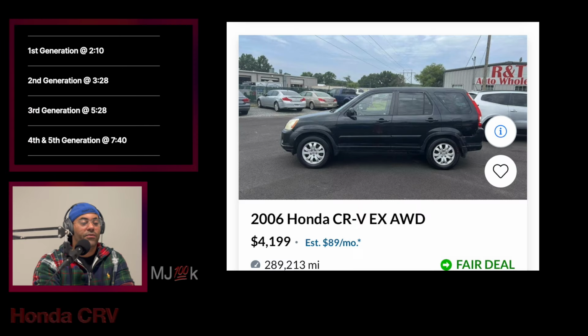So if you've only got $4 or $5 grand to spend, I would definitely consider a second generation CRV.